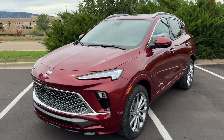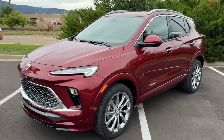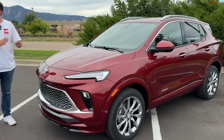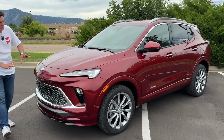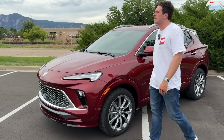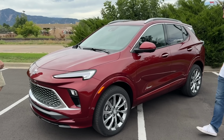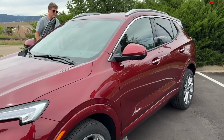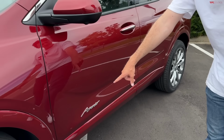Look, the overall design, what I appreciate is that even though it's based on the Trailblazer, it's not just a case of slap a new badge on it and call it a day. The whole overall look, the front end, the side profile, the headlight treatment looks very different than the Chevrolet. Yeah, I agree. There's badge engineering, and this car does not look like it's sharing a platform with other GM vehicles.